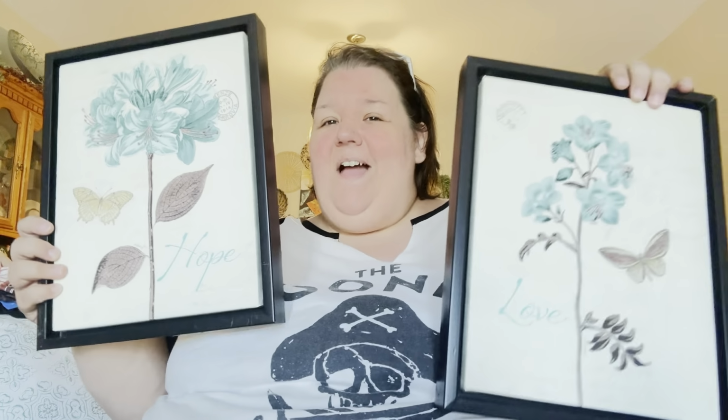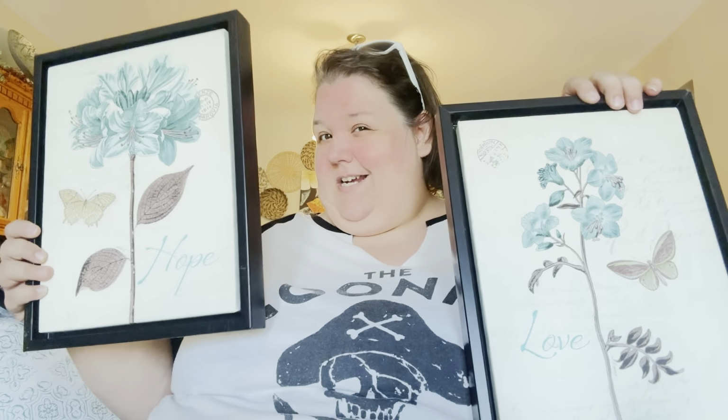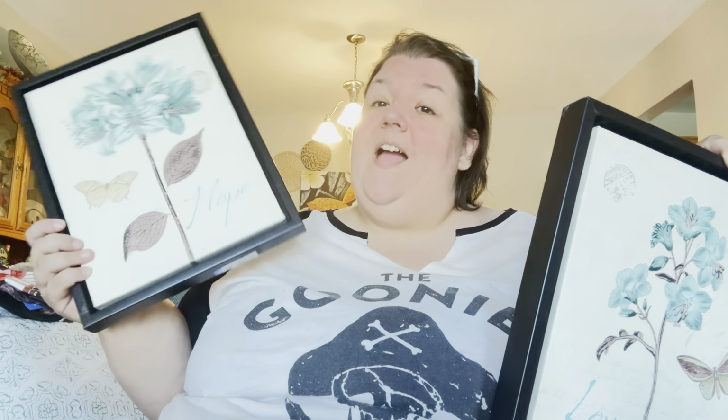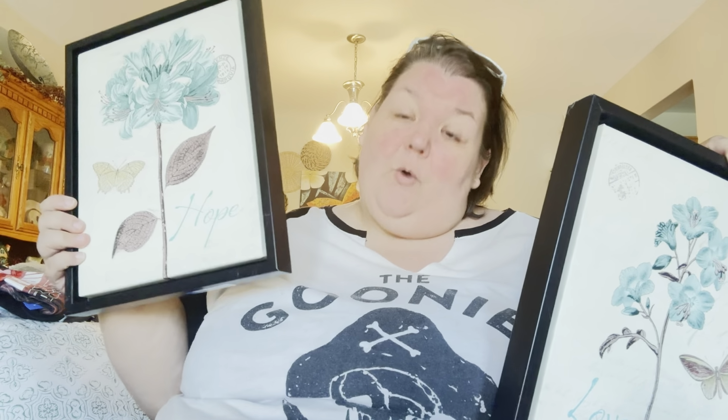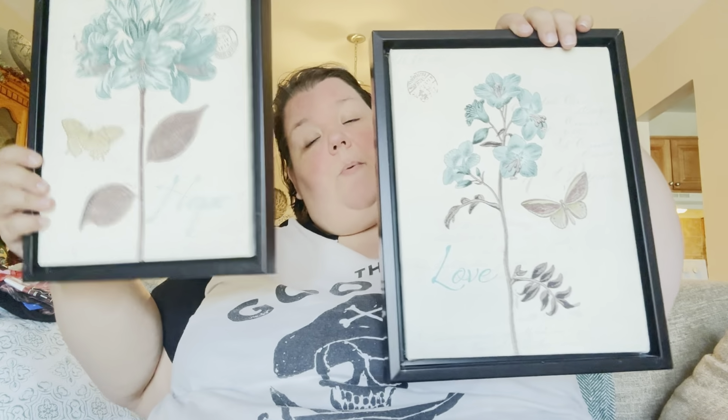So this one says hope. Love the butterfly. I just think this is absolutely beautiful. And then the other one that I did find says love. Usually when they have these together, it's hope, love, peace, hope, love, laugh, hope, love, live. Usually there's a third saying. I looked everywhere for the third of this. I moved everything. I must have stood there for 25 minutes looking for the third one, because if I could find it, I would have bought it. Three of these would be really cute together. I probably would do a stacking set. I thought this was super cute.